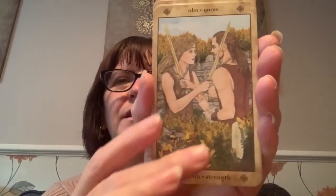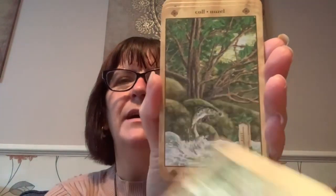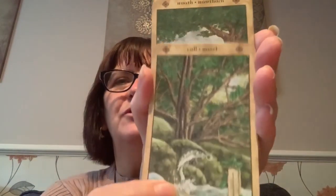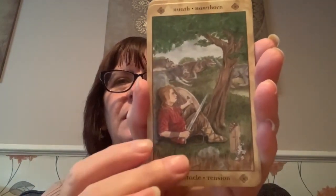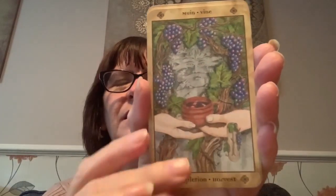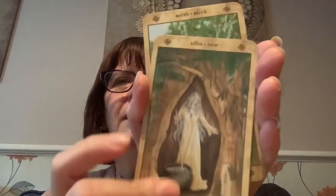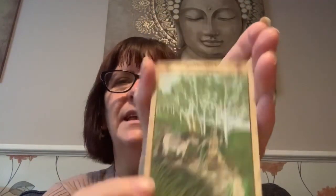And if you love trees like I do, I love all of nature, but trees especially. There's just something about trees. There we go. Absolutely lovely. That's the last one.